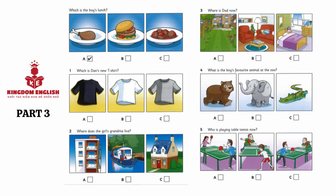Four. What is the boy's favourite animal at the zoo?